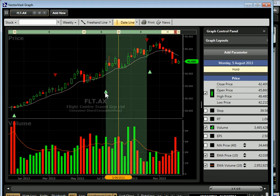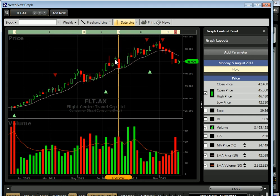So on our confirmed up, prices started to move higher. I'd like to see the green volume bars at or above that exponential moving average. Let's keep moving forward. We're now at 48.44, and now on the 10th of July 2013, we have a confirmed down.